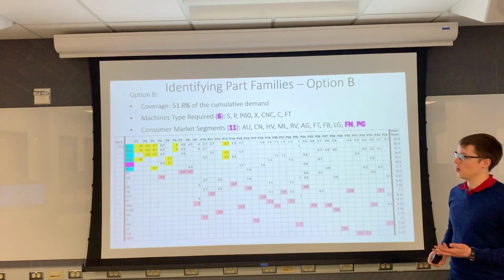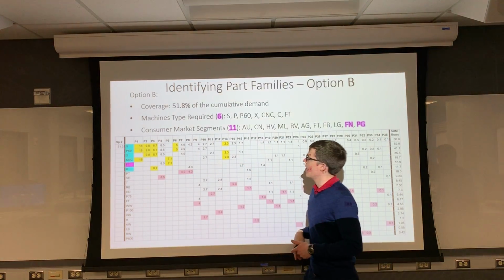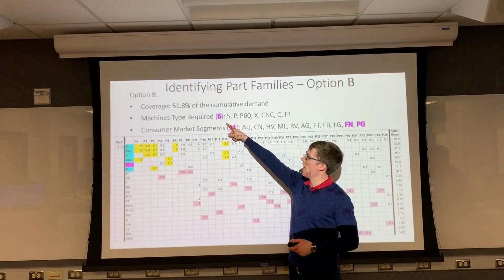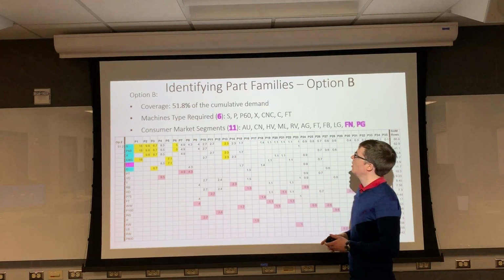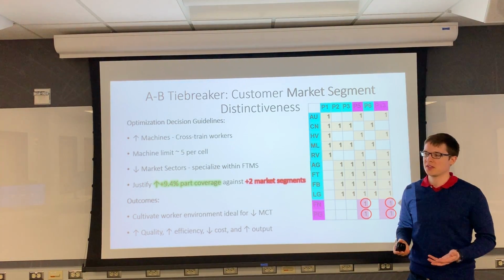Option B, so this is a slightly different approach. We added an additional machine here, FT, and this allowed us to extend our selection up to, let's see, P5 and P13. So we add an extra machine, but we also added 2 more market segments. With this in mind, we had to create sort of a tiebreaker between these 2 choices.